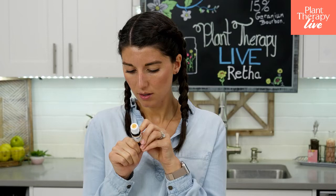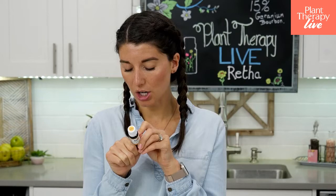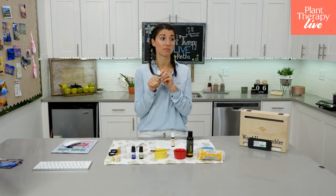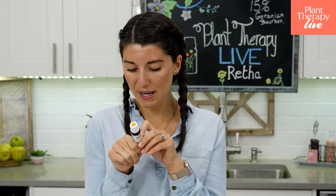And coriander, amaryllis, pink grapefruit. So it looks like we have orange essence and then sweet orange. Sorry, I missed that. I'm going to start over. So we have Hoewood, then orange essence, sweet orange, coriander seed, amaryllis, pink grapefruit, geranium bourbon, and Helichrysum metallicum.